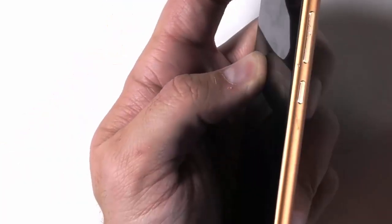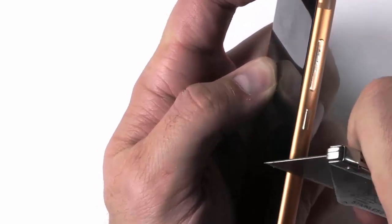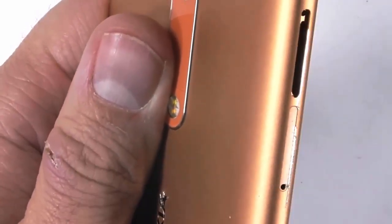Over here on the right side of the phone we have metal volume buttons and a metal power button, along with some more metal down the sides. On the other side of the phone, both the dual SIM and SD card trays are metal. No water resistance is included, but for this price, that's kind of expected.